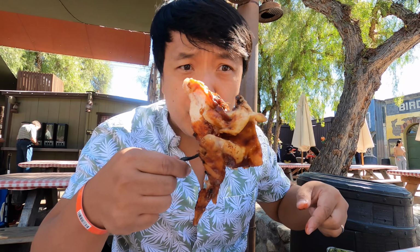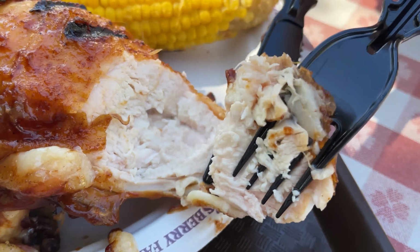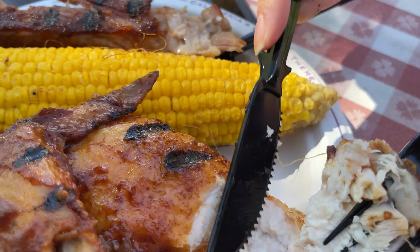This barbecue chicken isn't just good for an amusement park. This is a good barbecue chicken anywhere. That's so juicy. This is juicier chicken than I have at most restaurants. Wow. I mean, it definitely needs a little extra barbecue sauce, but that juiciness and tenderness, that is unmistakable. This might be the best food item I've had at any amusement park, including Disney, including Six Flags, anywhere.